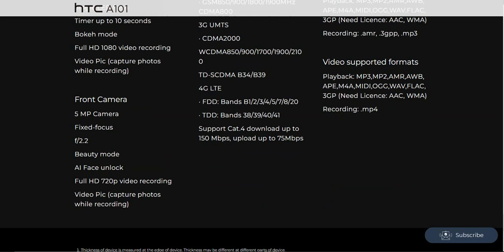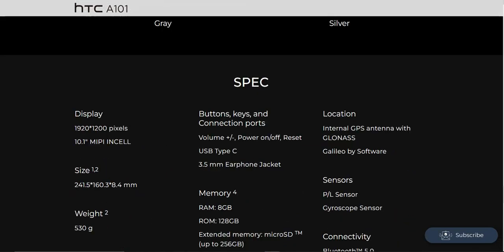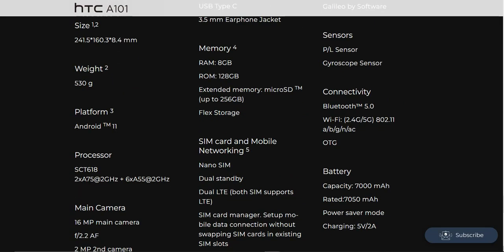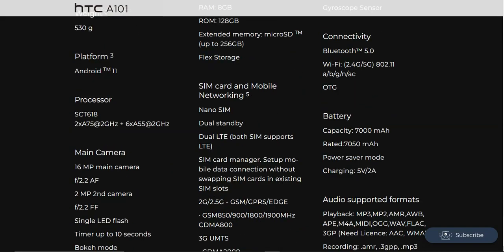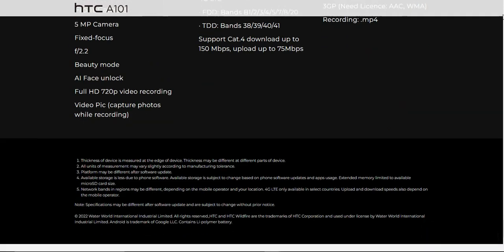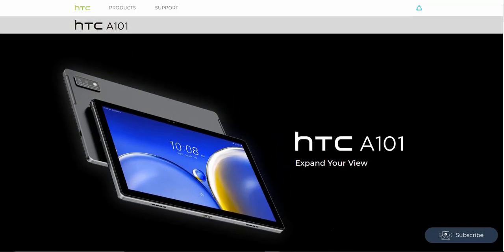Go back up here. Location that has internal GPS, antenna with GLONASS. It has a PL sensor, I'm not sure what that is. It has a gyroscope sensor, Bluetooth 5.0, Wi-Fi, dual band Wi-Fi, 802.11 a/b/g and an AC on the go adapter, so you can use the OTG function with this. Battery 7,000 milliamps. Power saver mode, 5-volt charging. There's your audio formats, video formats there. And I think that's it there.